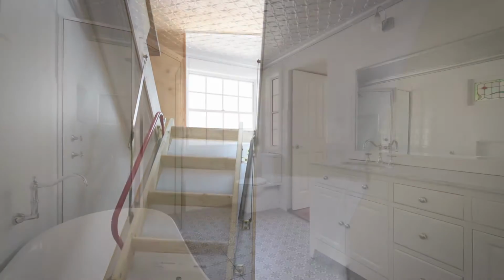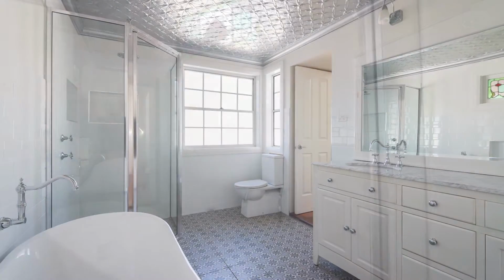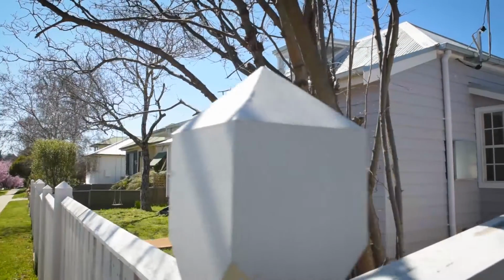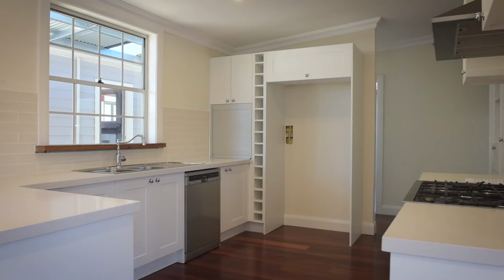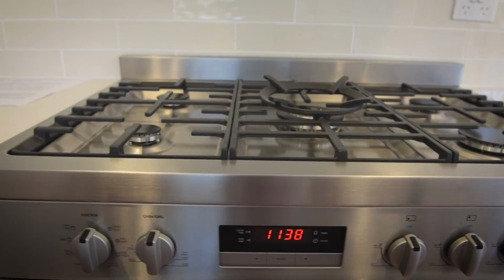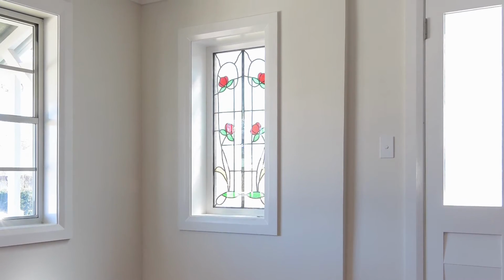The main joins the fully renovated Federation bathroom with a traditional press ceiling, marble top vanity with two sinks and a freestanding clawfoot bath. There is also an extra bathroom attached to the laundry at the rear of the house. The budding chef will love the well-appointed kitchen with a 900mm 5-burner gas stove and built-in wine rack. Stained glass windows also feature throughout this home.